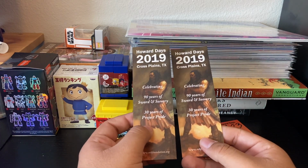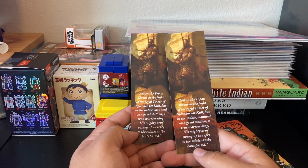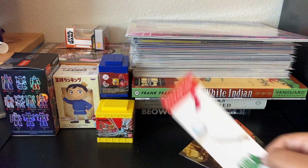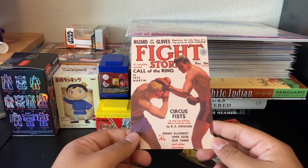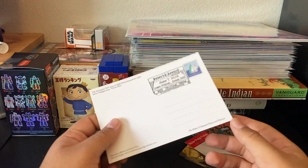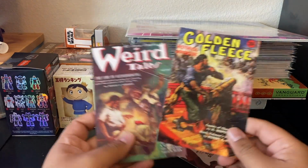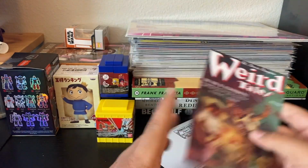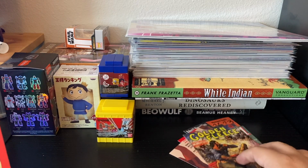2019, 90 Years of Sword and Sorcery, with some artwork and some sort of quote on the back. New Pulp Tales. I don't know what this is. I just got it because it was there. Here's Fight Story. And I got this stamped Golden Fleece and Weird Tales. I got these stamped too. Yeah, not much to say about these. They just look really, really cool, and I like them for bookmarks and stuff.